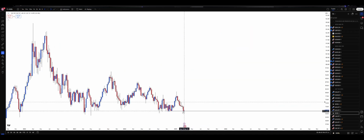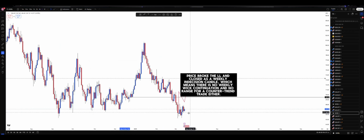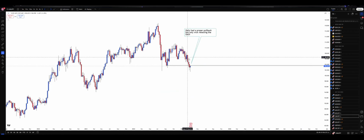US oil, basically at the target, indecision candle. Price could, if the daily shifts, I don't even know. Maybe it's a counter trend, so there might be some sort of 4 hour setup. So we'll just wait for this if the daily shifts. AUD JPY, at a lower low with an indecision candle. Counter trend can't happen because it's right there.